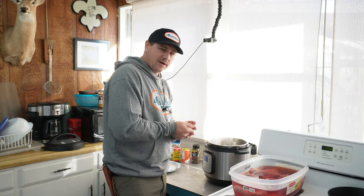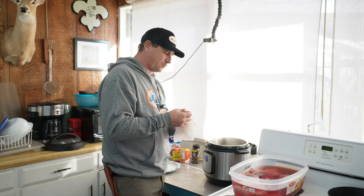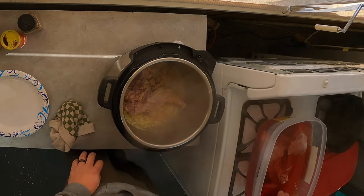Get a little burnt stuff at the bottom of the pot, and then when we add our beef stock, it's just gonna pull that out. Just, ooh, so much flavor. All right, we got a little bit of what we're looking for.